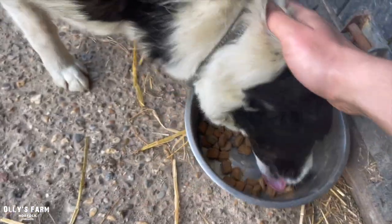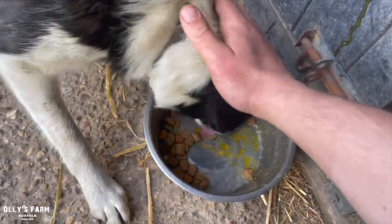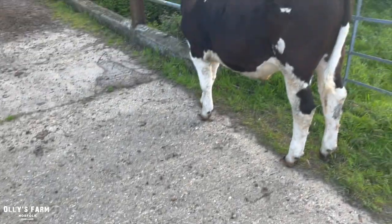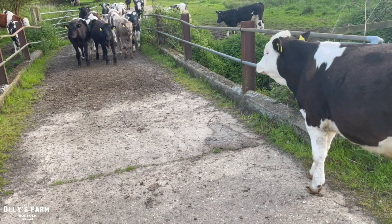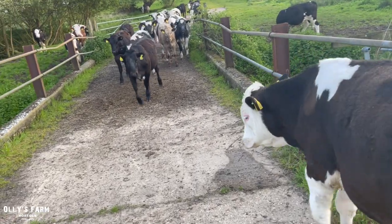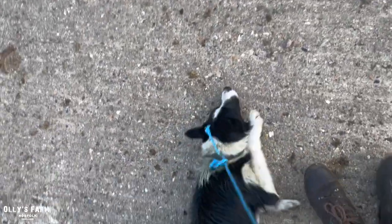Fed Pip here. She had a good day out with the sheep today. Unfortunately, I didn't get it on film, but thank you, Chloe. Chloe was having a dinner as well. But yeah, it worked out pretty well. Just fed the dogs, now we're getting the cattle in. Come on! Come on! They've been out all day whilst they've been away with the sheep, so because they're just starting to go out on grass. Come on, girls and boys, come on. Pip's keen. Keen as mustard.